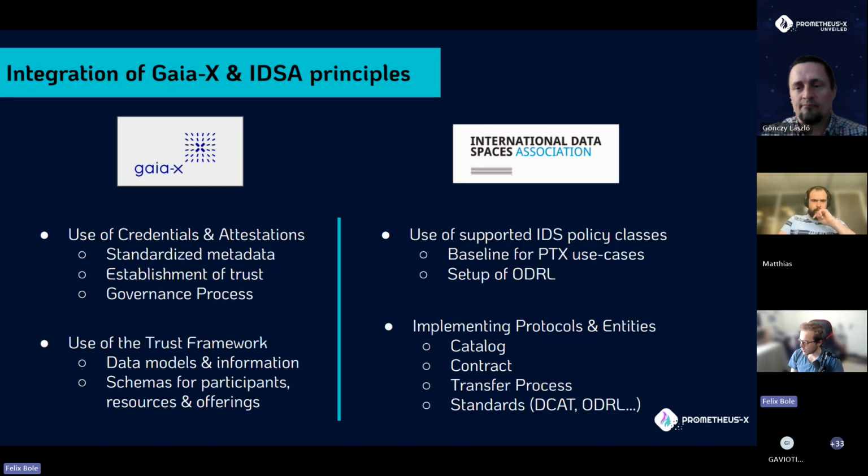From IDS, we also took inspiration from supported IDS policy classes that are ODRL policies, to directly support them in the Prometheus-X environments. So this is one of the other things that we took from IDSA. But essentially, Prometheus-X is trying to work towards having this alignment with all of these principles that have been defined for a while in these groups.